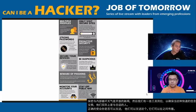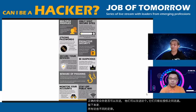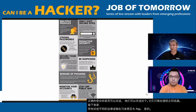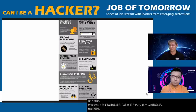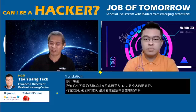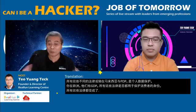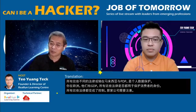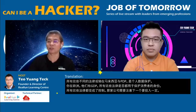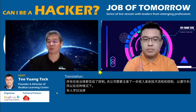And next is about all these different laws or acts. In Malaysia, we have the PDPA, Personal Data Protection Act. In Europe, they have GDPR. All these laws are in place to protect consumers in terms of their identity. And these laws become a control that companies need to be aware of. They need to put in certain technology, processes, and controls in order to comply with them. So in this case, somebody who studies law can also get involved in cybersecurity.